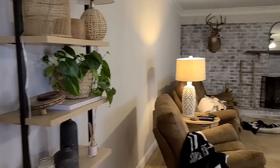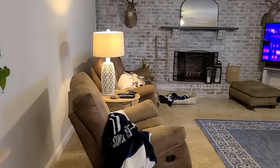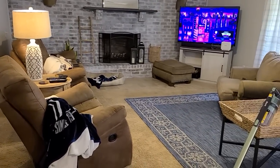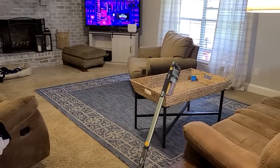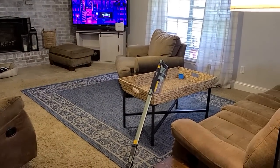So anyway, guys, if y'all have any ideas on another way to rearrange this living room, I would love to hear from you, because I do love rearranging furniture. Okay, so let's get the furniture back in place and get some decorations going.